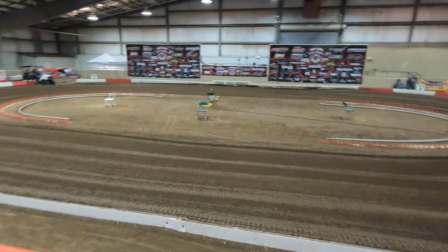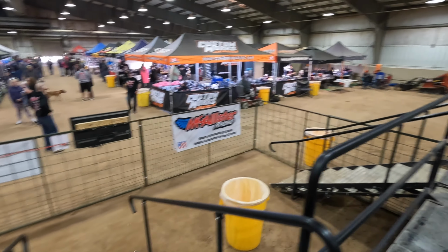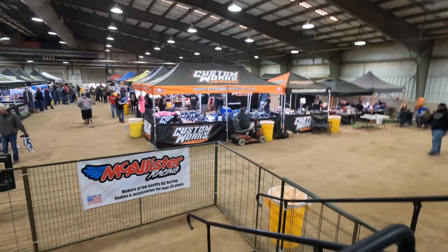This race started on Monday for practice. And they've been here, this is day number six for pretty much all of the racers. I didn't get here till Thursday. But, I mean, look at that. That's a lot of RC going on in here. And these oval guys, you talk about some RC nerds.